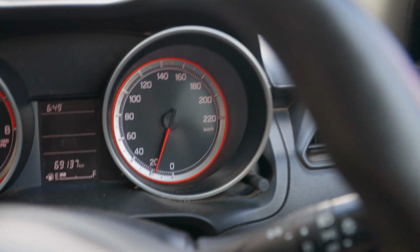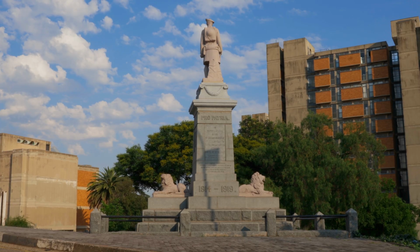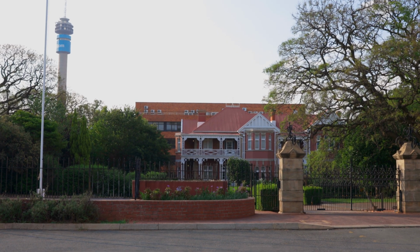So let's go and look at the first house. The first building we're visiting is in Parktown, so let's go. So we're here at the view. The view is interesting. It was built in 1896, so that's almost 130 years ago, which is a long time ago.